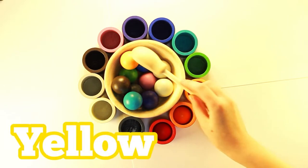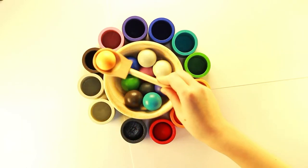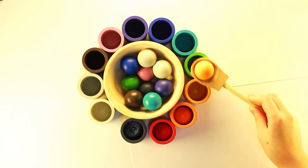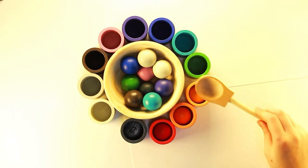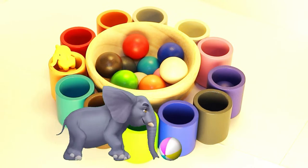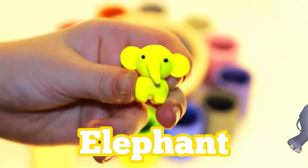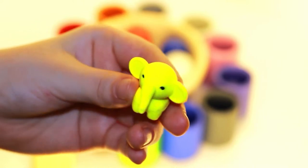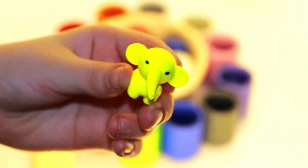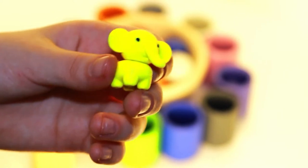The next one is a yellow ball. Which cup should I put it in? That's right, yellow. And inside there is a small yellow elephant. Simply wonderful. The elephant is a large and powerful animal with huge ears and a long trunk. He loves to swim in the water and eat juicy greens. The elephant is very smart and friendly.